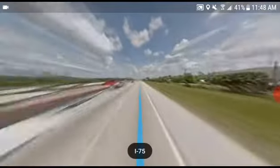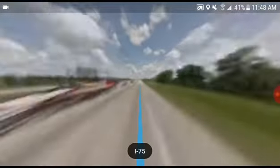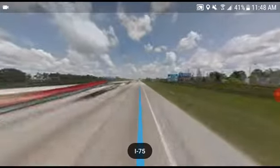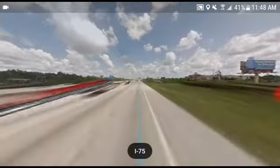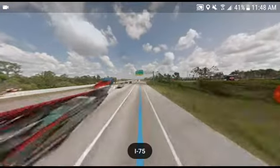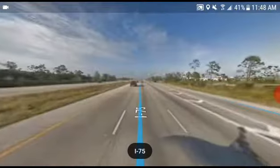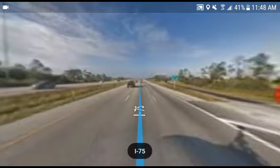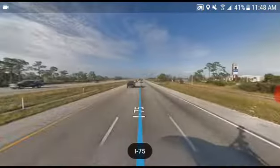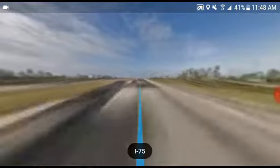Okay, the next exit. I don't know what mile marker we just passed. I believe the mile marker just read 130. So I've been on 75 for about 129 miles. We're passing Daniels Parkway, exit 131.